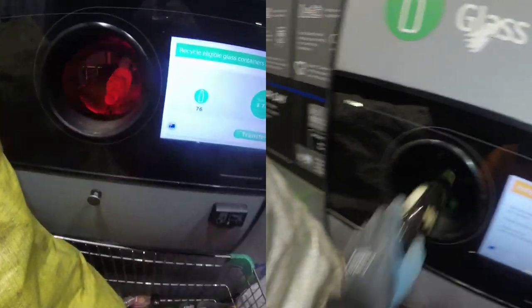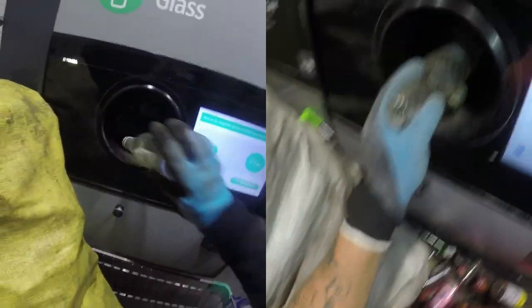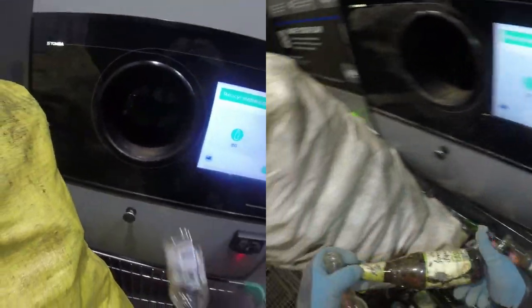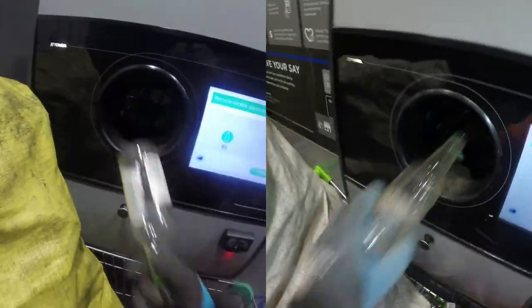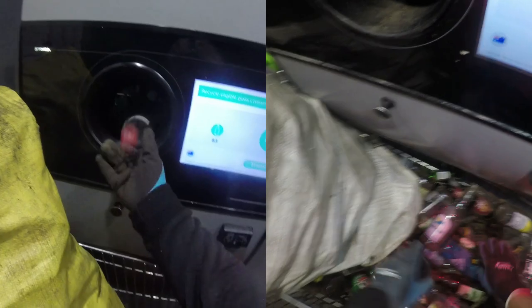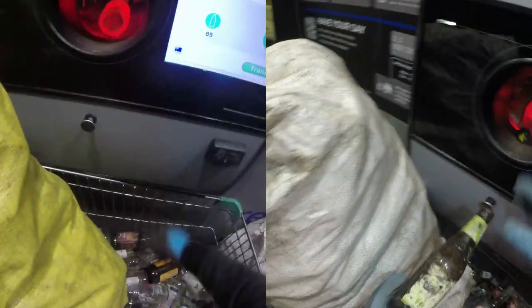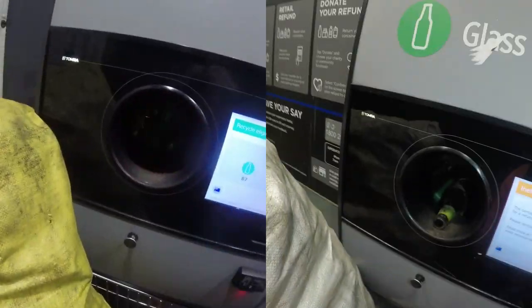Oh, come on. Yeah, barcode's gone, it was there. So we're going to really sort this stuff out. We're sorting it out into the bag. But we don't know whether it's actually going to go through the machine unless we start putting it through.